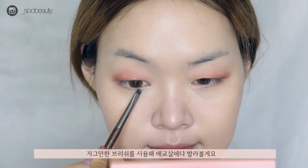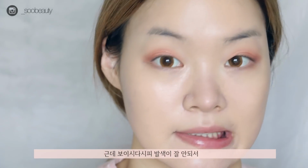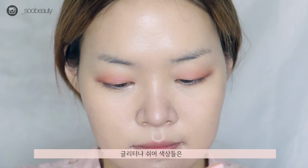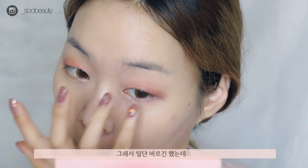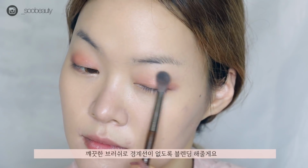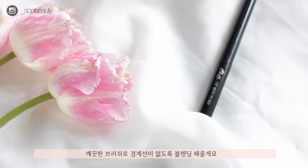I'm taking a brush and putting that on with the 애교살. But as you can see, I was not impressed. So I'm just gonna use my fingers to apply it. I think sometimes with the shimmering or glitter shades, your fingers are a better tool than brush. And that's exactly what I'm doing. But alas, I don't seem to be that impressed with this color. With the big fluffy brush, clean brush, I'm just going to blend out everything so there are no harsh edges.